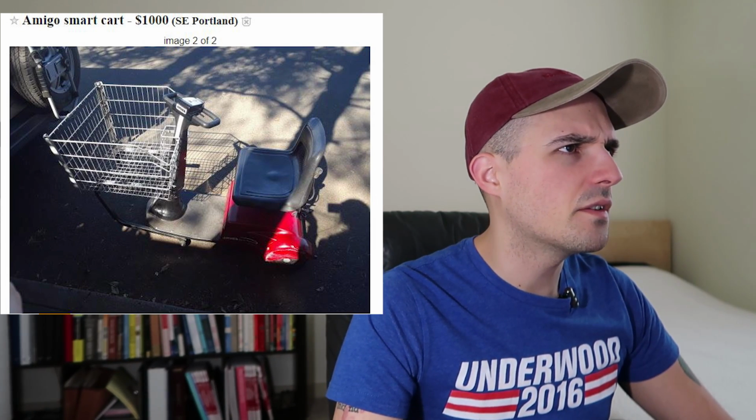$2,800. What? How is that possible? It's just a scooter. Wow. These scooters are actually $3,000. That is insane. Okay, well, still, what are you doing on the motorcycle Craigslist? Get out of here, GTFO. Again, another really clean, awesome, old school bike.